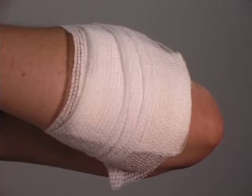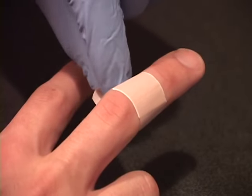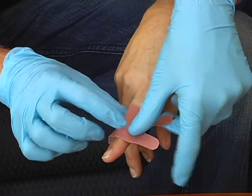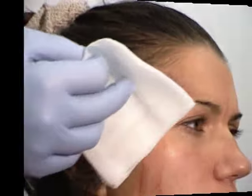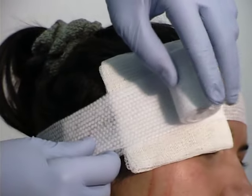After cleaning the wound, apply sterile dressings. For smaller wounds, use a simple adhesive bandage that can come in all different shapes and sizes. For larger wounds, use square sterile gauze pads and roller bandages. Tetanus is a potentially fatal disease that may result if wounds are not thoroughly cleaned and disinfected.